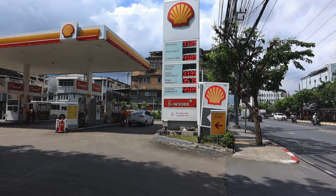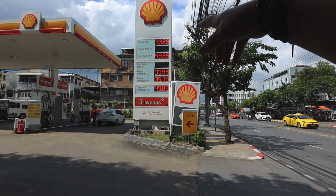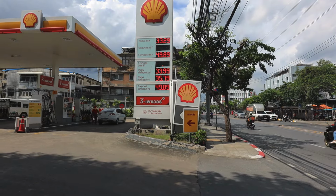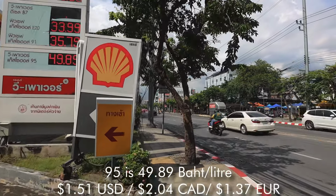So they do liters here, so it looks like the cheapest one, E20, is 34 baht, which is just over a buck. Oh, the top one's cheaper. But 95 octane is 49.89 baht. So you got to see what that is on the screen.